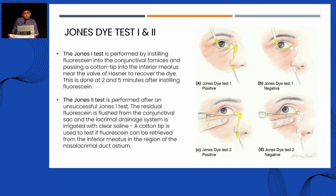I find the Jones dye test 1 and 2 comes in handy when we want to assess patency in a patient who's already on general anesthesia. We can also diagnose a partial block with Jones dye test 1 and 2, where you put fluorescein dye, and after about 5 minutes you apply a cotton bud beneath the inferior turbinate and check whether it gets stained. If it is negative, do the Jones dye test 2, where you flush the remaining fluorescein dye from an air cannula. If it is positive, that means there's a partial block. If it is negative, that means there's a complete block.